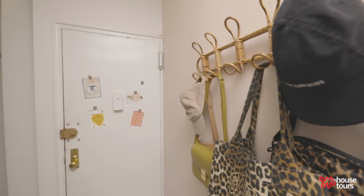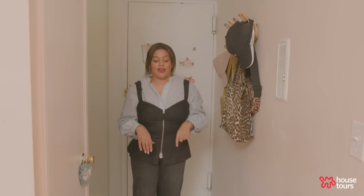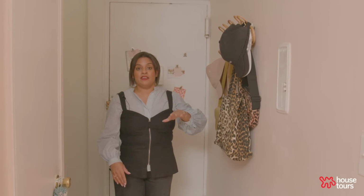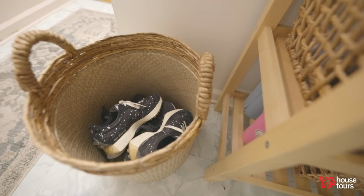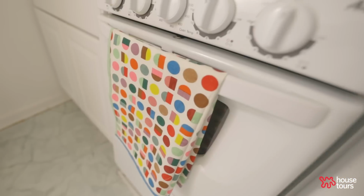And since I don't have a traditional entryway or foyer, I created my own. I found this really amazing rattan wall hook at Housing Works. So it's really great because I can just come in, hang my bags, hang any coats. Sometimes I even hang my keys here. I've also incorporated a basket for shoes to kind of complete this little foyer moment.